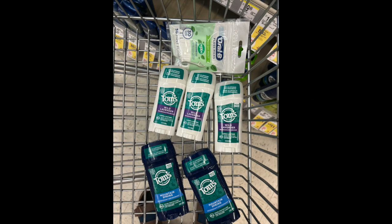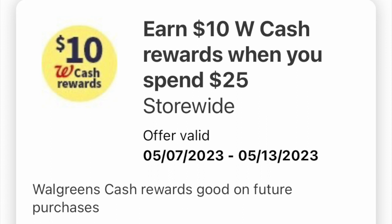I'm going to show you two different scenarios using that goofy booster of spend 25, get back 10. This is my first basket: 5 aluminum-free Tom's of Maine deodorants, and then 1 of the picks. And this is the booster that we're talking about. It is one-time use, so if you used it and it's still in your account, it's one and done, and it's valid till the 13th, which is Saturday.